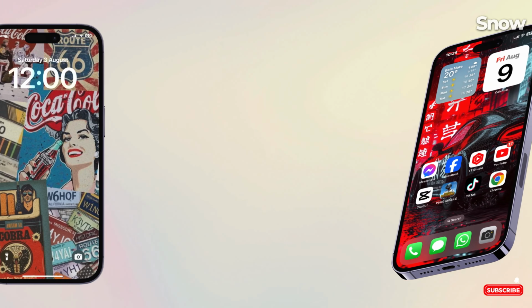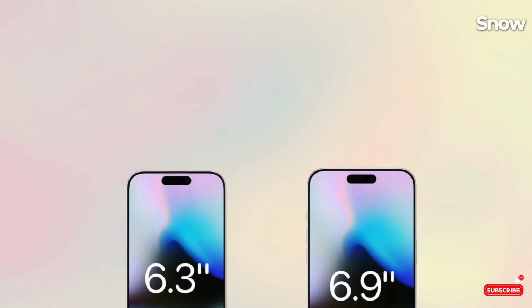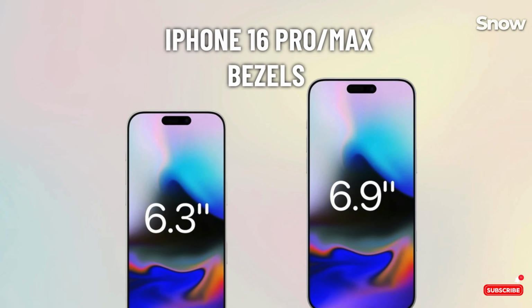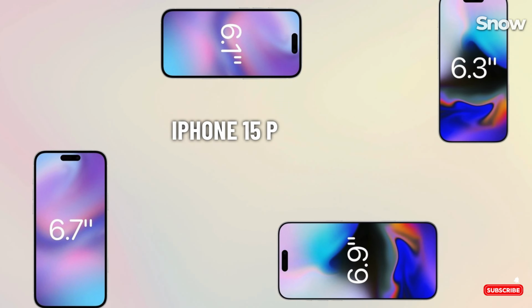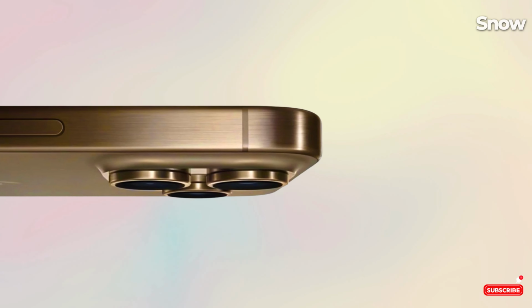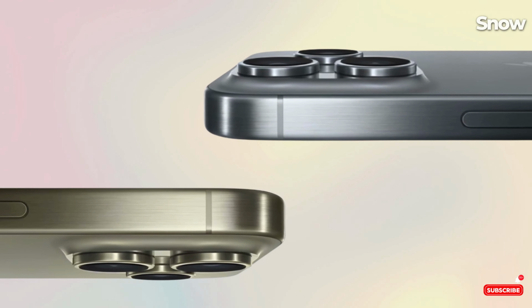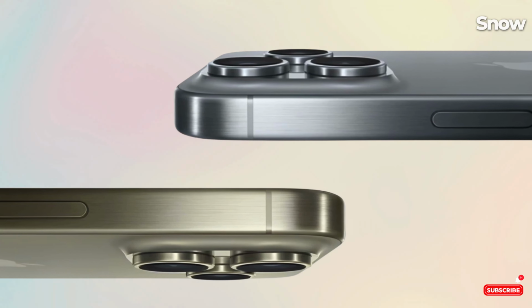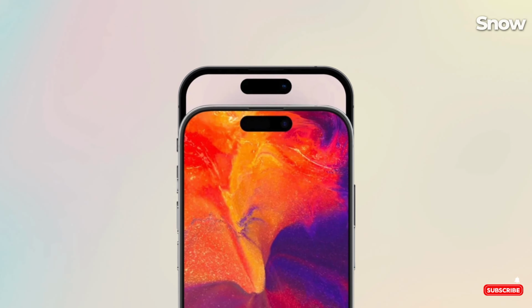Plus, rumors suggest the iPhone 16 Pro Max will offer over 30 hours of battery life, up from 29 hours in the previous model. And for those who hate waiting around for a charge, both models are rumored to support 40W wired fast charging and 20-watt MagSafe charging. This is a big step up from the iPhone 15's 27-watt peak wired and 15-watt MagSafe charging. Faster charging means less time tethered to a power outlet and more time enjoying your phone.